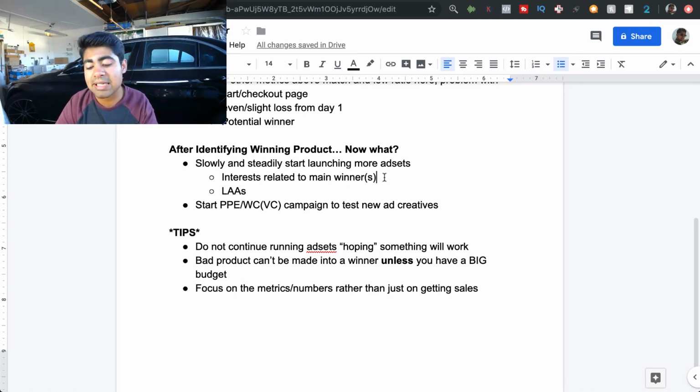And the third thing I'd like to say is focus on the metrics and numbers rather than just on getting sales. Sales are just a byproduct of the amount of work that you put into ads, meaning the amount of work that you put into the ad copy, finding the audiences, etc. If you start paying attention more to each of the metrics, such as what the CPM means, what the cost per link click means, and so on, you'll start to figure out how to improve those numbers so that your cost per purchase lowers and you start making more profit. Facebook ads is just a numbers game. And the sooner you realize that, the better it'll be for your pocket.